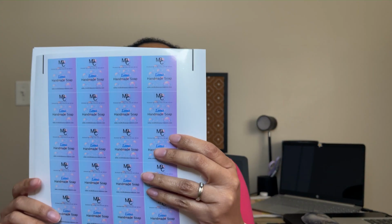When I was preparing for this market, this was my first time printing so many product labels all at one time. I was doing one or two pages here or there, and it was printing just fine when it was just one or two pages. But when I had to print a lot, for whatever reason, my printer doesn't like this paper. It started getting stuck and jamming, or if it wasn't jamming, it was printing without the registration marks like this.